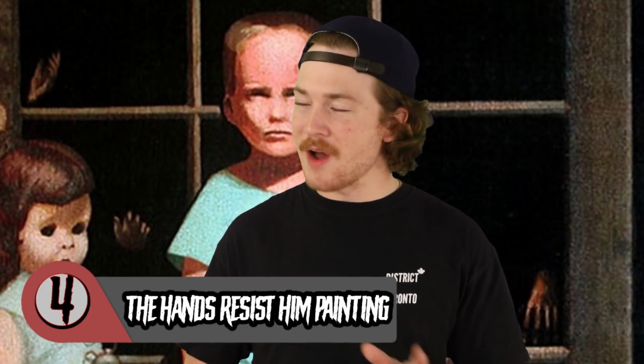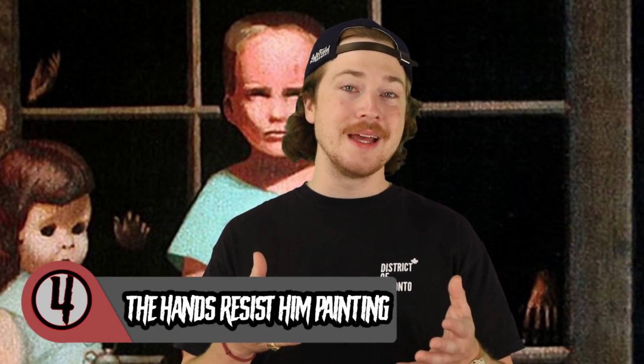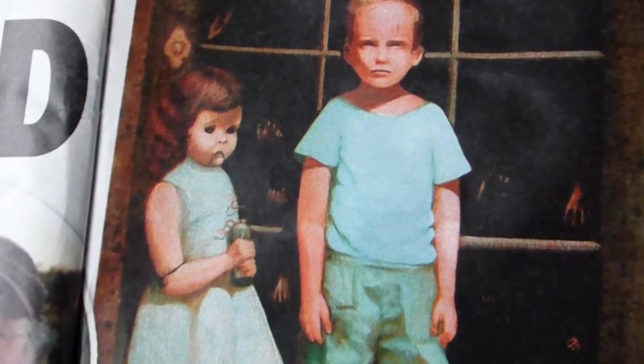Coming in number 4, the Hands Resist Him painting. Now this already sounds very creepy, and one look at the painting confirms that it is. It's unsettling on a whole other level. Goodness me. You might have heard about this one already, as it made some waves when first discovered. In fact, some give it the nickname the Haunted eBay Painting, which is a great title for anything you can purchase. Tell me you wouldn't want to hang that over your mantle and tell everyone who came by about your haunted eBay painting. You'd be the talk of the town in no time, with kids running past your yard at full speed and spooky widows dropping by for tea.